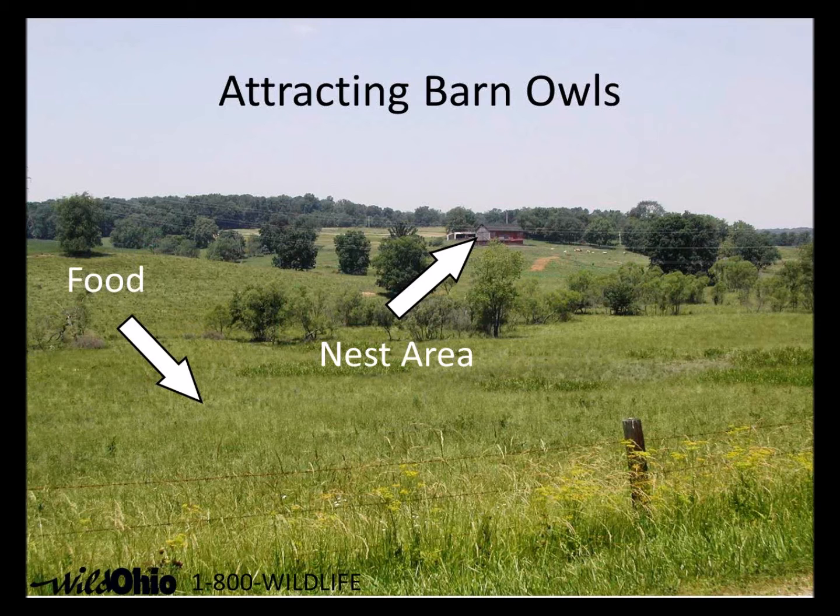The other part of barn owl habitat that they need is a safe place to nest. And these should be close to where they can find food. When people ask where the nest site should be located, we generally recommend that they be within a mile of at least 40 acres of grass fields, of pastures or hay fields. More grass is always better. More habitat, more places for them to find food is always better, but you need at least 40 acres of places where they can forage within a mile of their nest sites.